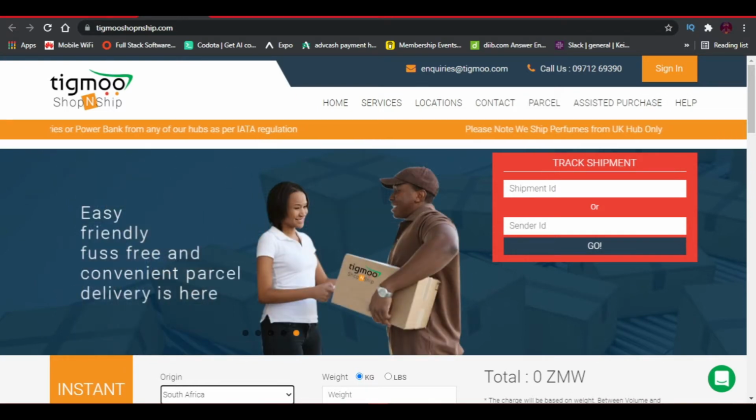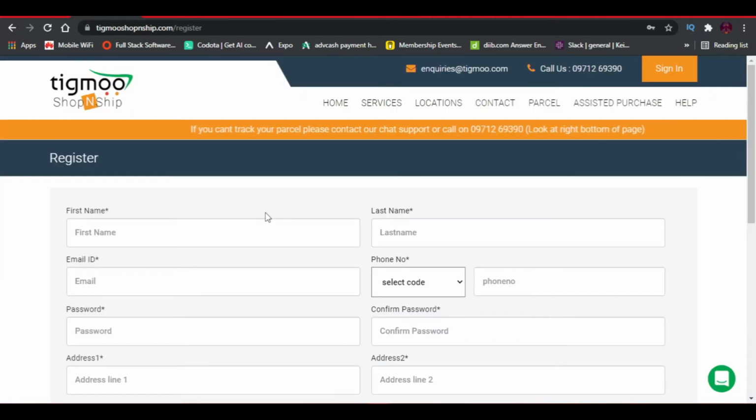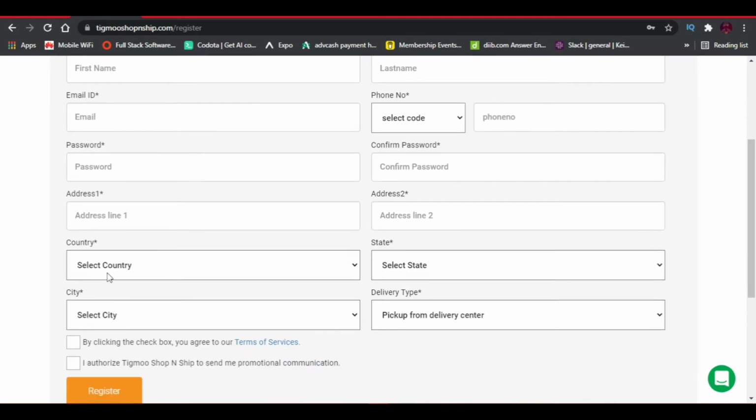For this purpose I'm going to use a temporary mail, so I'm just going to copy this email. You have to use your own real Gmail. First enter your name, your email, and your preferred password. Then the address where you stay, like Lusaka or Chingola. For country, select Zambia. For city, write Lusaka if you're from Lusaka. Then remember to tick these boxes. For state, you can choose Lusaka. For delivery type, choose how you'd like to be delivered.